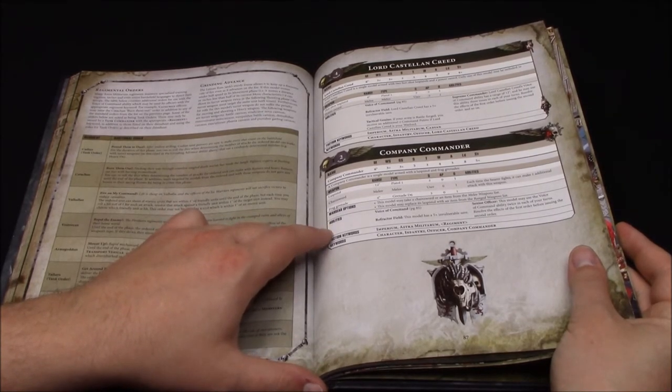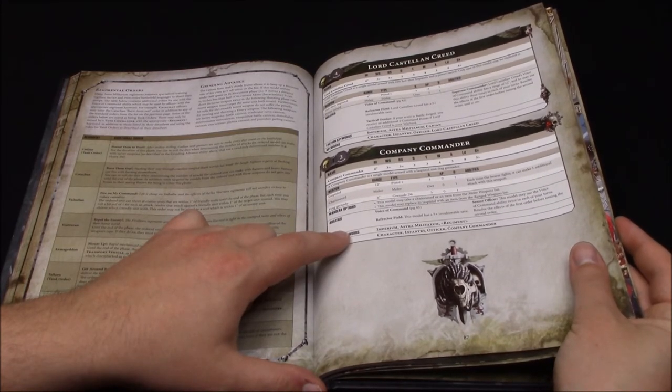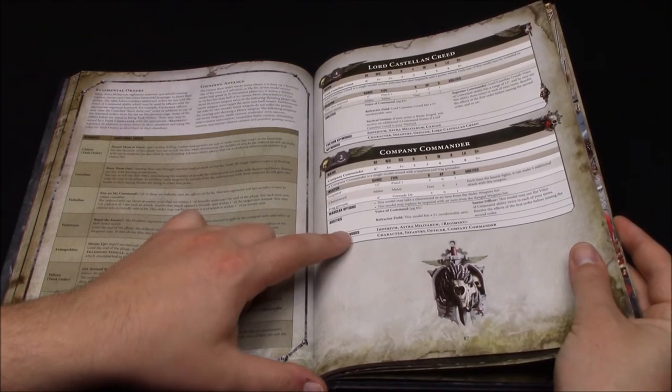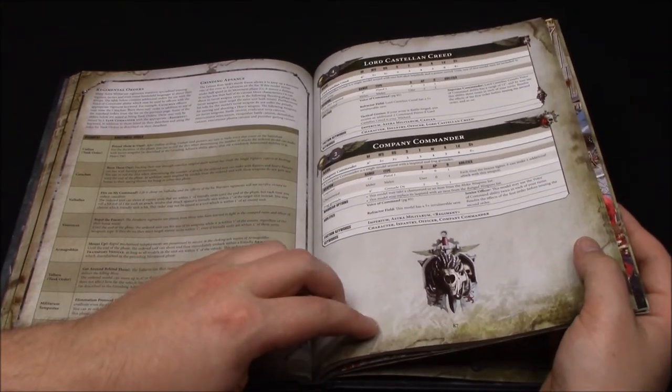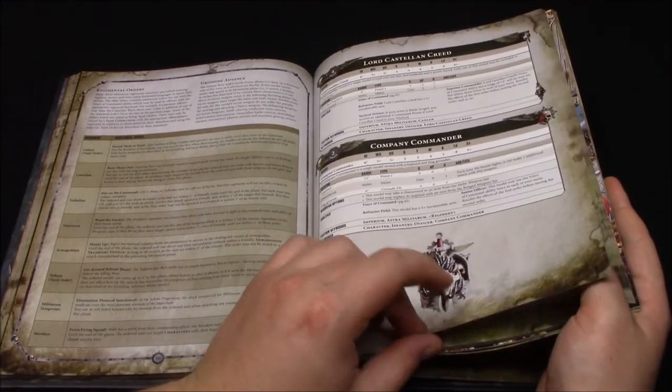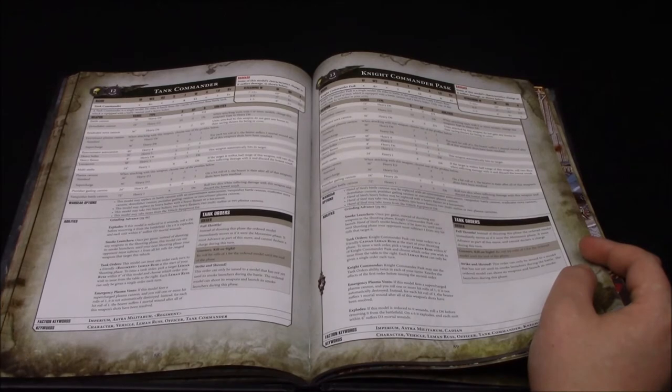Weapons of war gear. So, voice of command ability. Refractor field, 5 plus invulnerable save. He can issue 2 orders in the shooting phase, which is nice. It's cool. 4 wounds, which is good. Can be very handy. So, now we're going to look at the tank commander.